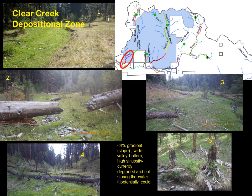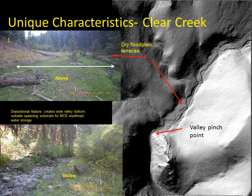Floodplain roughness was limited and shrub communities consisted primarily of hawthorn, with some evidence of fire within the riparian area depicted in photo 5. These areas have a high potential for mid-Columbia River steelhead spawning and juvenile rearing when not in a degraded state. Unique characteristics of Clear Creek include valley pinch points that form depositional areas above. These are clearly visible in the LiDAR to the right by the red arrows in photo 1. Below these pinch points, the slope often increases, resulting in a transfer zone depicted in photo 2.